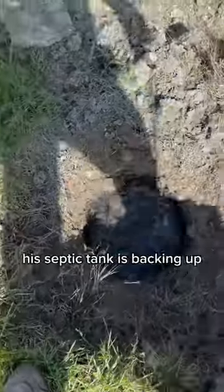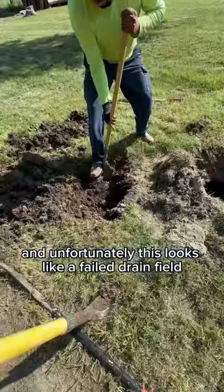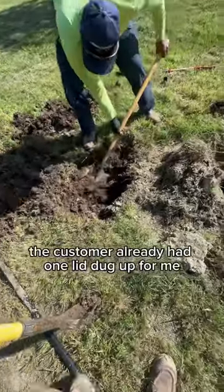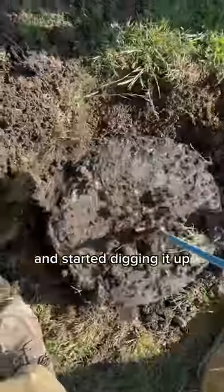Customer gave us a call, his septic tank is backing up. Popped open the lid and unfortunately this looks like a failed drain field. The customer already had one lid dug up for me, I told him there was going to be another one, so he went ahead and grabbed a shovel and started digging it up.